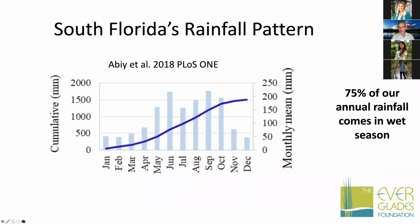What also is a defining characteristic of this ecosystem is the patterns in rainfall. Many of you that live down here know this quite well. This is from a recent publication from one of our scientists on staff at the Everglades Foundation. It simply shows what many of you experience each year: much of our rainfall comes in the wet season, which generally coincides with the hurricane season. We get about 75% of our rainfall during this period of time.